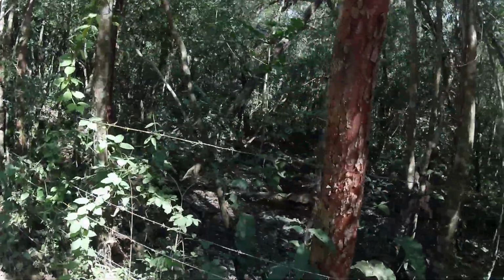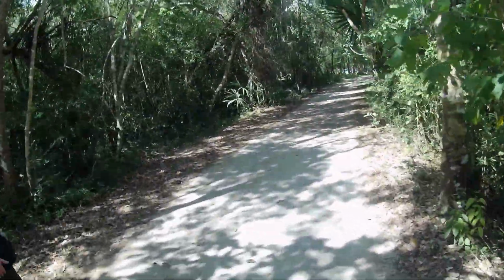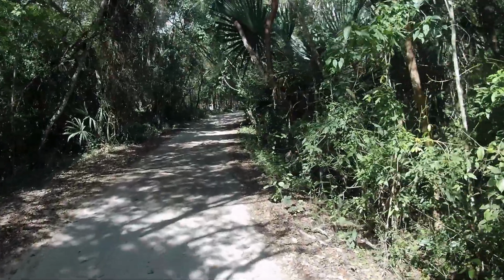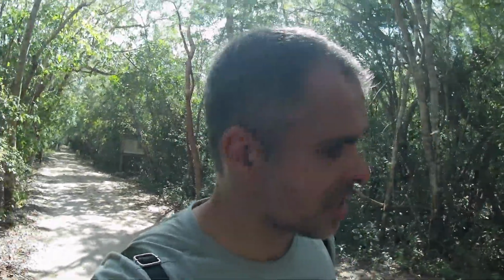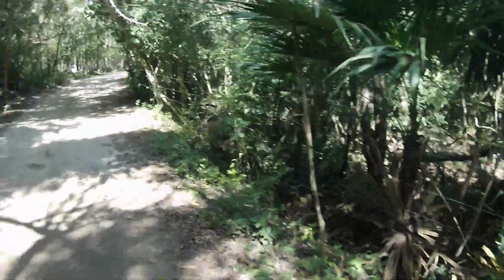Is there some kind of a small creek? Okay, so we'll get back to the parking lot. Maybe we can walk a bit more, and if not, we'll find something in the village of Chunyaxche. Is that the name of the village? I think so. The Mayan village?